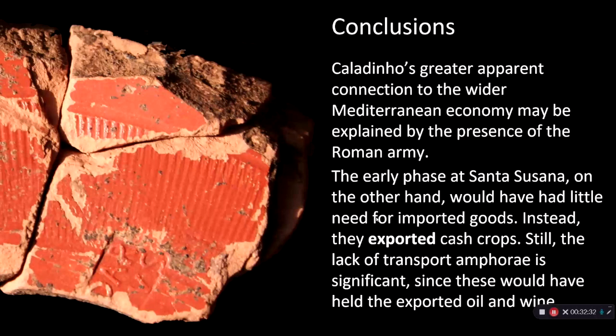maybe it had so few imported goods because it was self-sufficient, because it didn't need those things to the same degree that the inhabitants at Caladino did. Santa Susana is in fact built for export; it's not necessarily importing from the Roman world, it's exporting cash crops, and those cash crops are going to enrich its owner who lives elsewhere. Still, the lack of amphorae, used as shipping containers, is a bit strange. We might expect that they are exporting in these containers, but remember, this region has very little water, so there's very little need to make those containers. Maybe they were exporting in wineskins or even barrels.